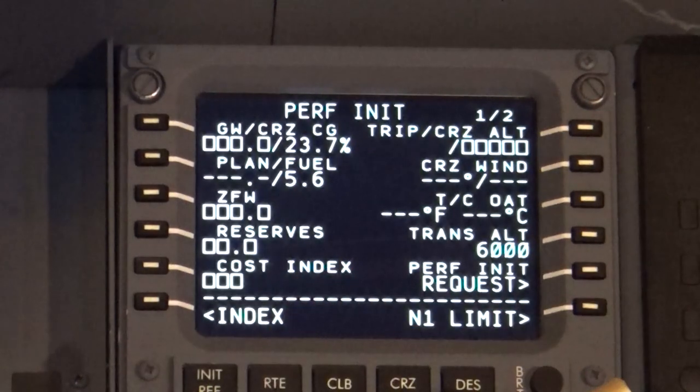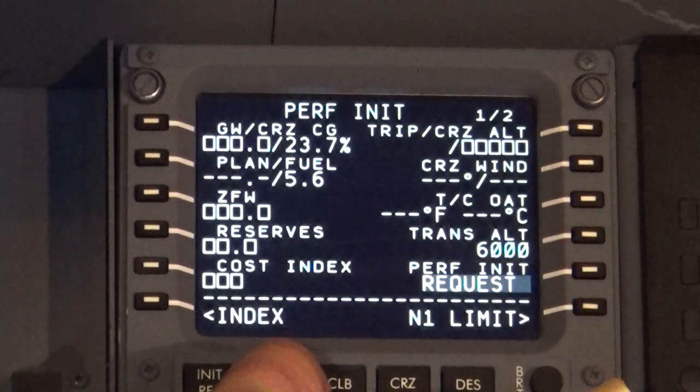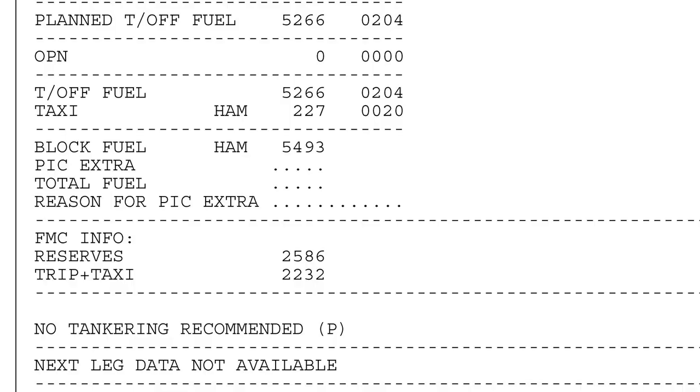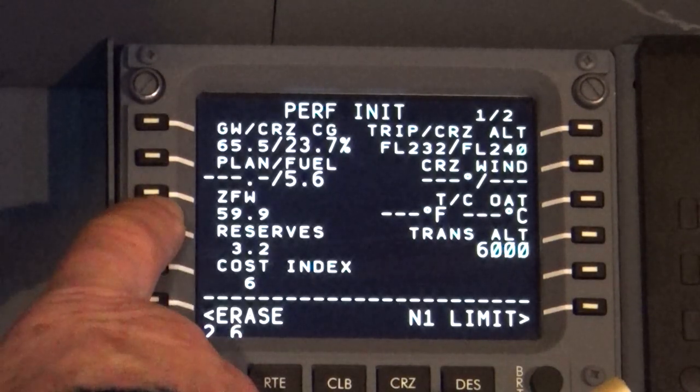All right. Now, we'll perform the initialization. Our fuel has already been put on board. I'm going to use this just to see what it does. We're going to request the performance initialization and we'll see how it comes up and how close it is to this. All right, load. Well, the reserves are off. The FMC should be 2.6 at the most, so I'm going to change that, 2.6.